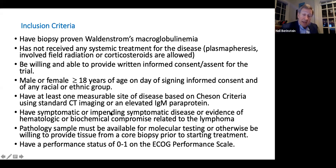They need to have symptomatic or impending symptomatic disease or evidence of hematologic or biochemical compromise, because I know many of you, or some of you, or you may know people who have Waldenstrom's who are being observed in clinic without treatment because they are not symptomatic and they do not have hematologic or biochemical compromise. We cannot put people on the trial unless they have symptomatic or impending symptomatic disease.